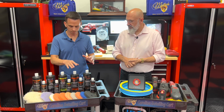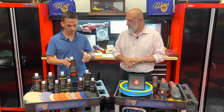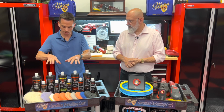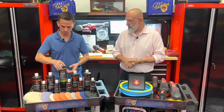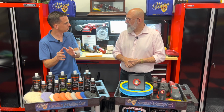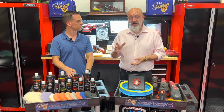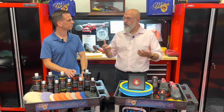And then they have their correcting compound, which is less aggressive than this, and then it tailors down. You have your medium polish, and then you have your fine polish. So they have something for every different application. Right, and they all work well together. And that being said, you know, efficiency tips, that's why I'm here.